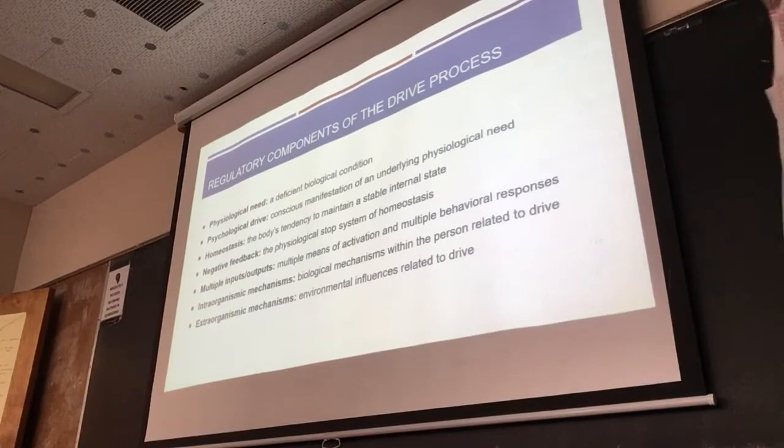So multiple inputs or outputs means that there are multiple ways of activation of psychological drive, and there are multiple behavioral responses. So, for example, if we feel hungry, what's the cause of it? Probably we lack protein. Probably we lack other kinds of nutrition, such as, what are there? Protein and what else? Carbohydrates. Yeah, different kinds of nutrition. We need them in the body. So a lack of one type of nutrition can lead to psychological drive.